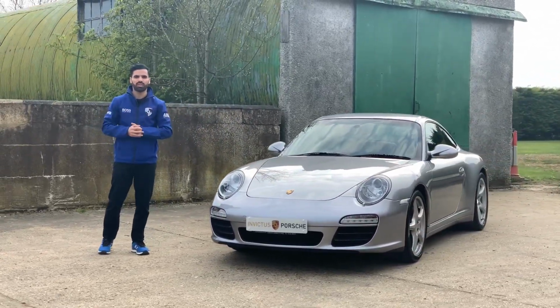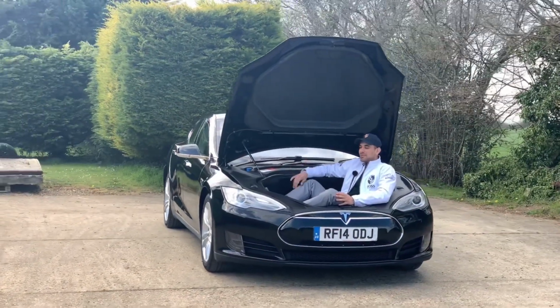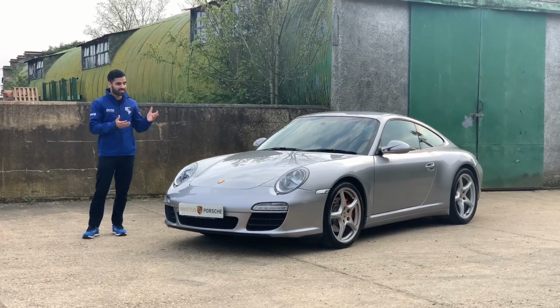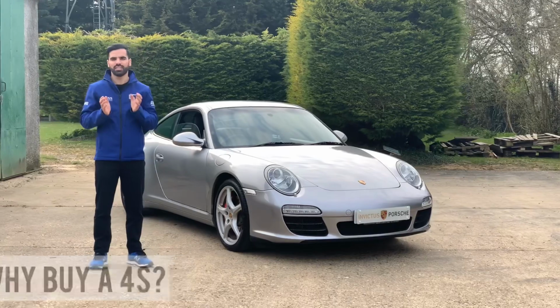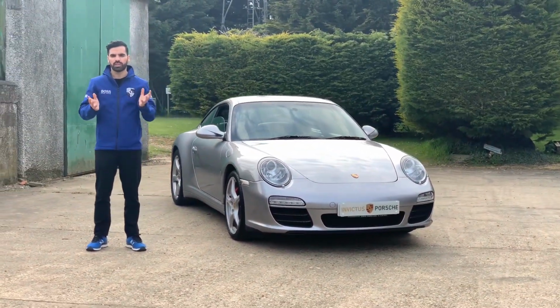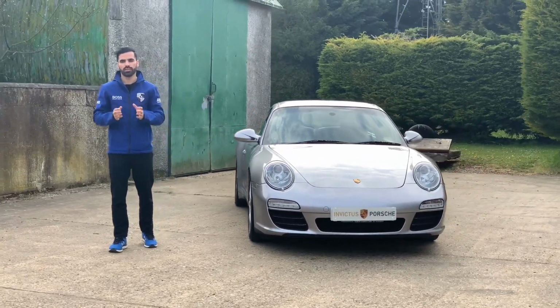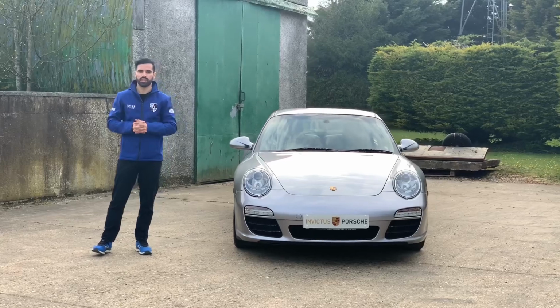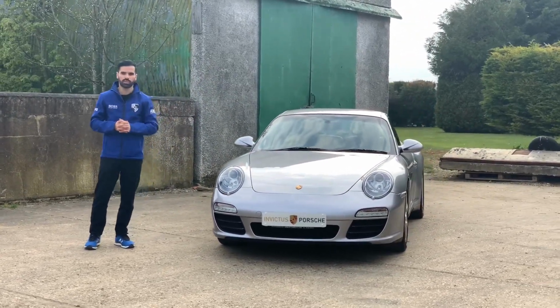With the world going into more electrification, people would want an experience, and that's why this is such a great car. Another great thing about this car is that it is the all-wheel drive model, so hence the 4S. And what makes it particularly great is that it is usable come rain, snow or sunshine, so you're not limited to just good weather to enjoy the car.